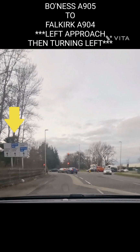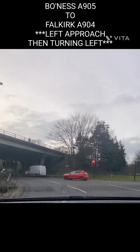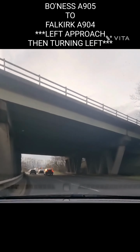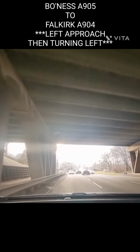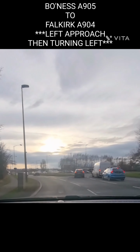There's another lane board there, Falkirk A904, we're staying on the left. And apologies, the camera is about to skip, there you go, but it was only about 2 car lengths, so you didn't miss anything. You're going to do your mirrors and signal and then come off.